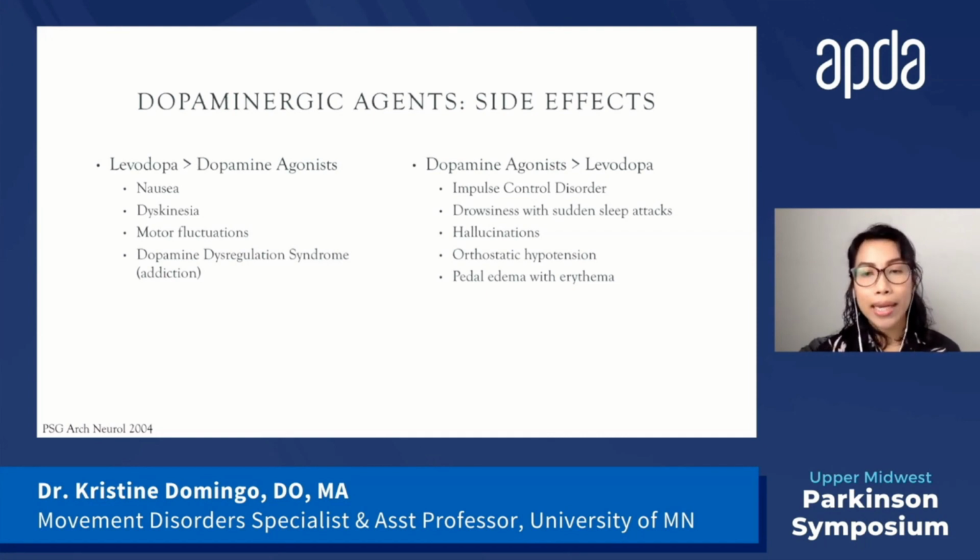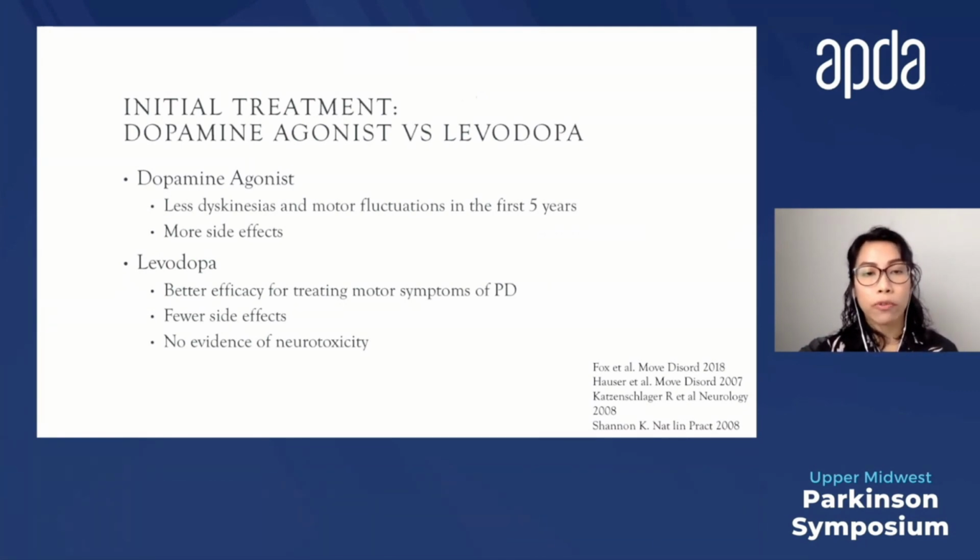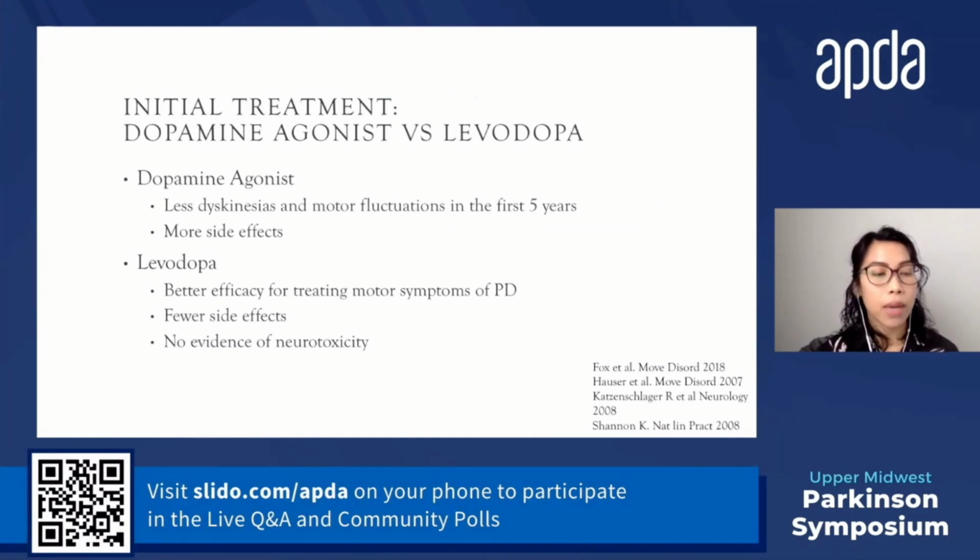And then dopamine agonists, more so than levodopa, can lead to impulse control disorder, drowsiness with sudden sleep attacks, hallucinations, orthostatic hypotension, and pedal edema with erythema. So when considering whether to start dopamine agonists versus levodopa for initial therapy, there's a couple of things to keep in mind. Dopamine agonists have less risk for dyskinesias and motor fluctuation within the first 5 years of disease course in Parkinson's disease, but it's also associated with more side effects, as I had mentioned in the previous slide.